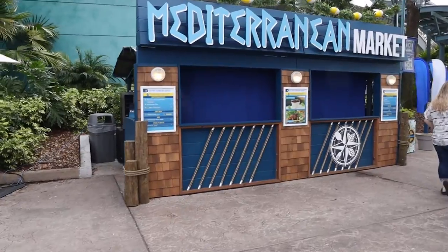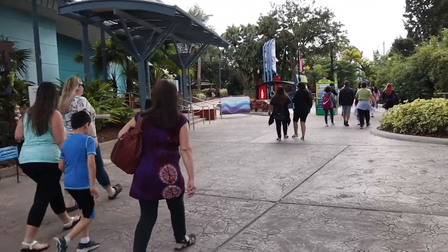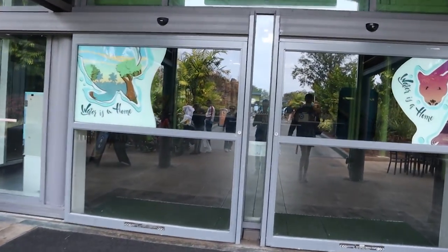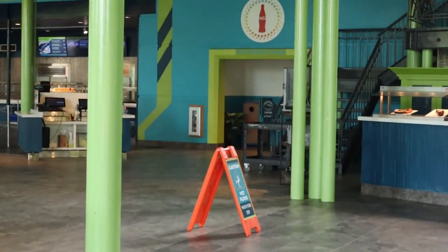But Seven Seas Food Festival is drawing in the crowds. It's a success so far, and the smells were really nice. So if you want food, come and get it on the weekends. You won't be disappointed. We're heading into the Passholder Lounge. It's at the restaurant right by Infinity Falls. Right over there, it's open from 12 to 4.